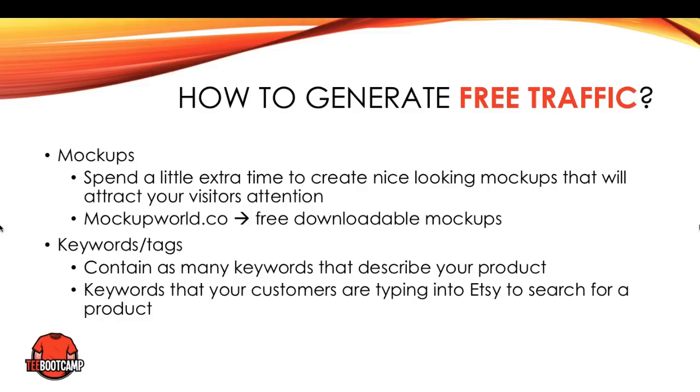Your mock-ups can't just be the one generated by Printful, okay? Spend time to download a good-looking mock-up and drag and drop your designs in there. Where you can get a free mockup is literally go to mockupworld.co. They literally have tons and tons of free t-shirt mockups that you can download and customize yourself, okay? So let me show you the website.